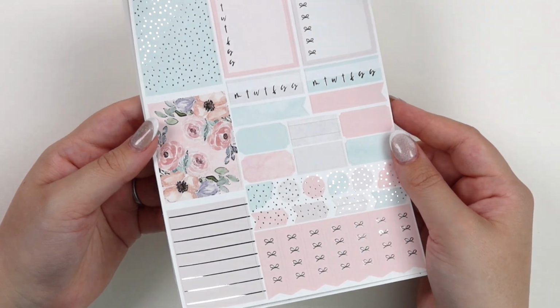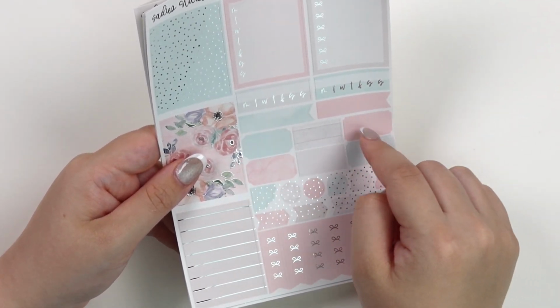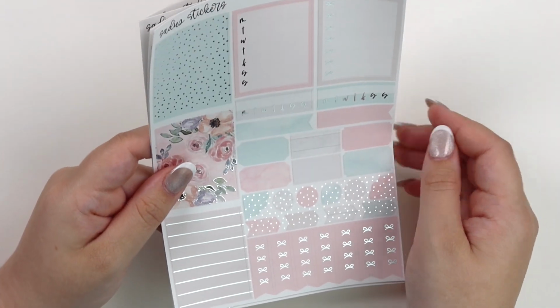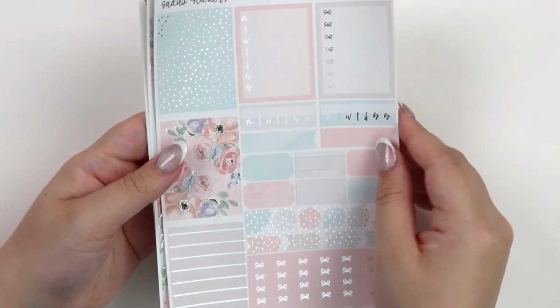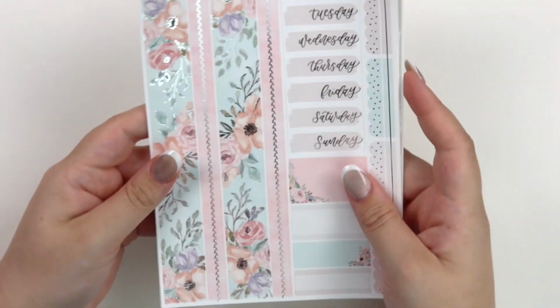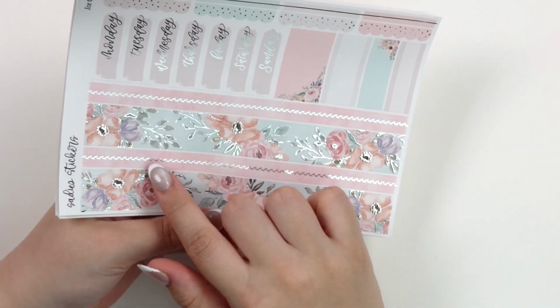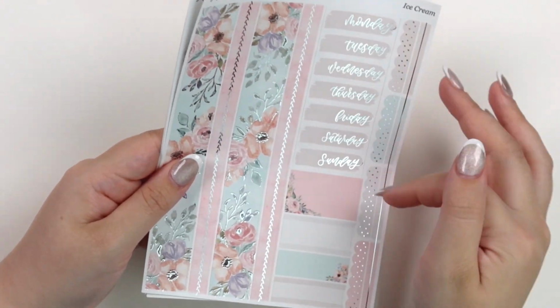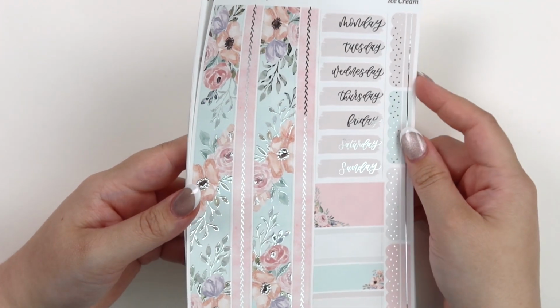I think we officially decided to not put any foil on these mini boxes, just because they're so small that the writing real estate is not really there. And then next we have the bottom washi with some sprinkles. And then we have the date covers, extra boxes, and the headers and scallops.